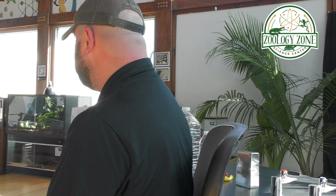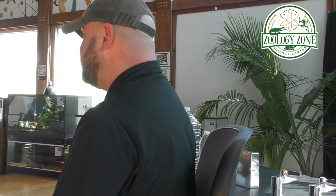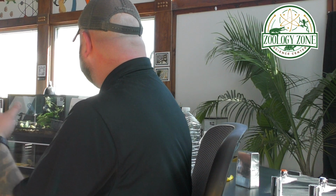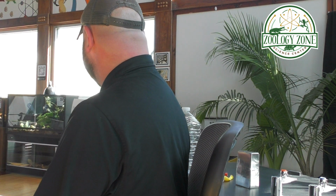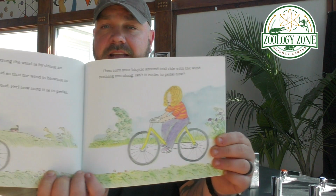You can see how strong the wind is by doing an experiment. With a bicycle, stand so the wind is blowing in your face. Now ride into the wind. Feel how hard it is to pedal. Then turn your bicycle around and ride with the wind pushing you along. Isn't it easier to pedal now? That's pretty cool. That's an experiment you guys can do on a windy day before it gets too cold out.